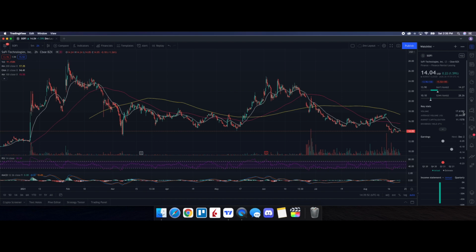When we take a look at the volume stats on the day, you can see it traded 17.618 million shares, and the average volume over 10 trading days is 25.441 million shares. So we did have below average volume on the day, but we ended up having a lot of buying. You can see SOFI is fairly cheap, so we saw some appreciation in the stock price. When we take a look at the RSI down below, you can see it's well beaten up, being at 38.21, so this is in the oversold territory.